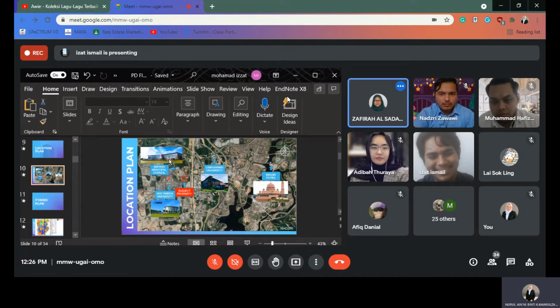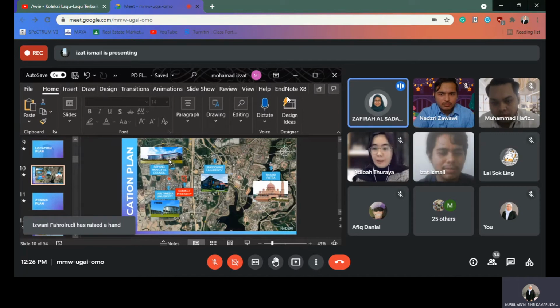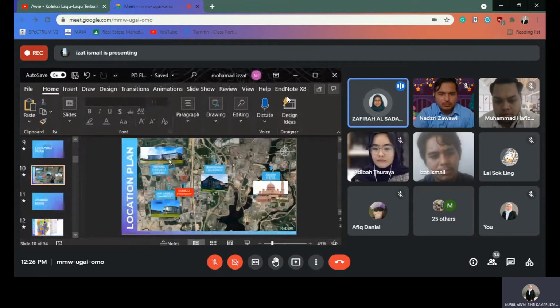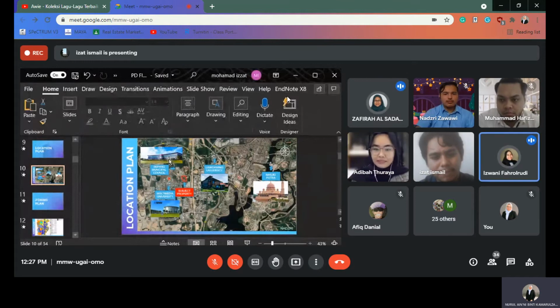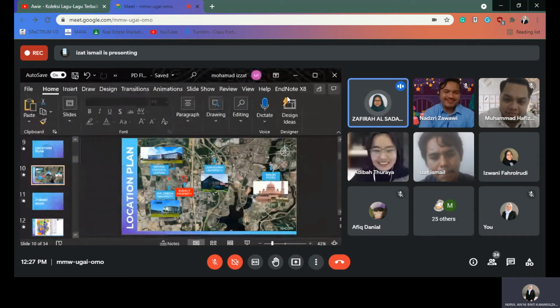Oh, ada bunyi kling tapi tak tahu benda tu. Okay. Ada orang kat tangan ke? Okay, tak nampak. Okay. Ada? Siapa-siapa? Izwani yang kat tangan. Oh, Izwani. Ya, yeah, Izwani. Tertekan. Oh, you tertekan. Okay.